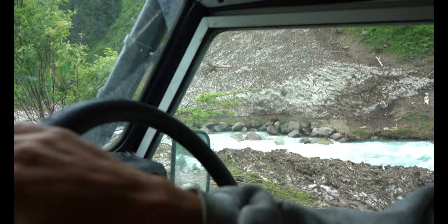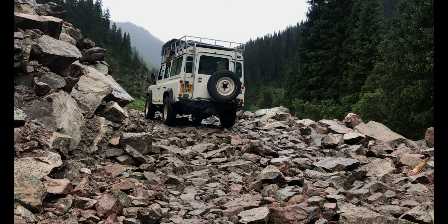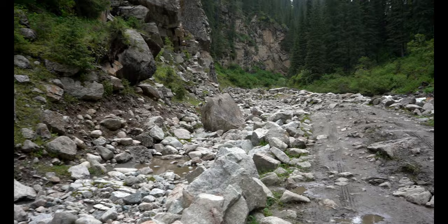Glacier on the right here. There's a lot of rock fall over the track here. David's just walked up to check it out. It's looking a little bit hairy. What do you think? Yeah, I'll just take a little look. And we would do it probably, but we've had so many things go wrong with Yak in the last couple of weeks. I just think it's a risk not worth taking.